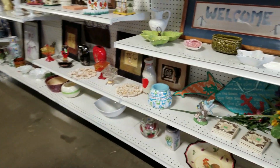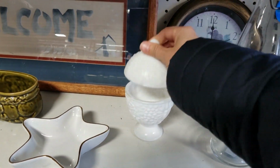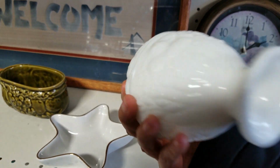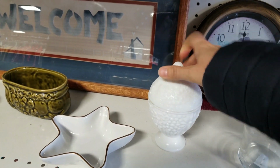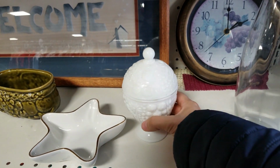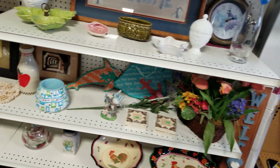Look at the rooster plates. How can I pass those up? I'm gonna be surprised if you do. There's no price on this. It's really frustrating to me when there's no price.